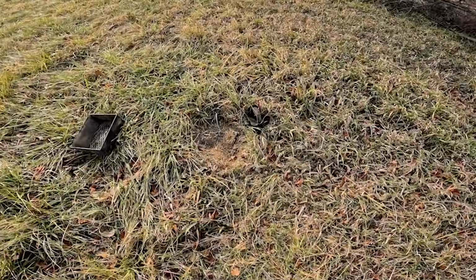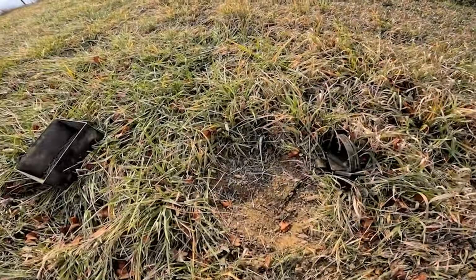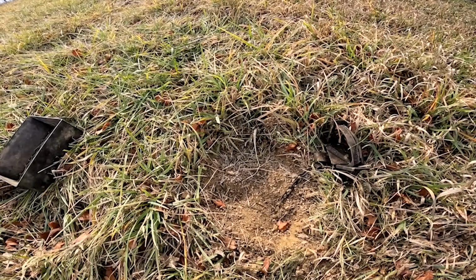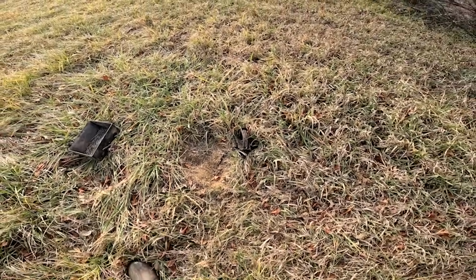But that trap snapped, and I'm not 100% sure, but I'm pretty sure that was a deer. The trap is popped straight up. Nothing has worked the hole. Nothing has dug it out. If that was a coon that snapped it, he'd have dug that hole out. Coyotes, more often than not, those traps are not snapped up on the ground like that.